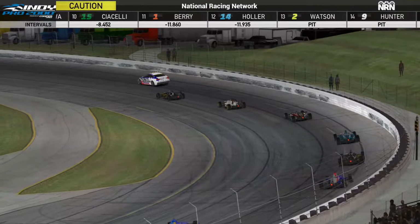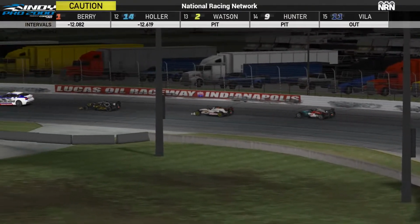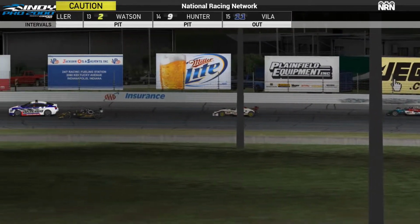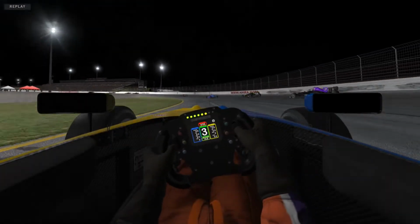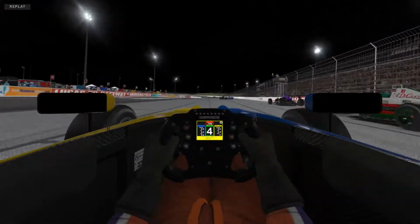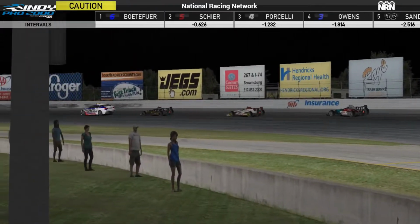By the way, Andrew Berry on that, going into that corner, I don't know if we can get one more replay of it. He had a huge send going into that corner. He almost passed 2 or 3 cars if the yellow didn't come out. Yes, he did. Let's go on board here with Andrew Berry. Big swing there. Well, yeah, that was tight. Looks like Kylo Ciacelli is going to be up on his outside as well. So we'll see where everybody's going to slot in.